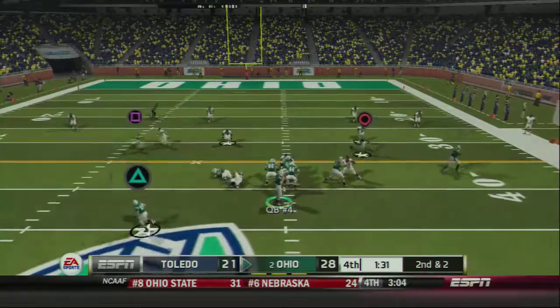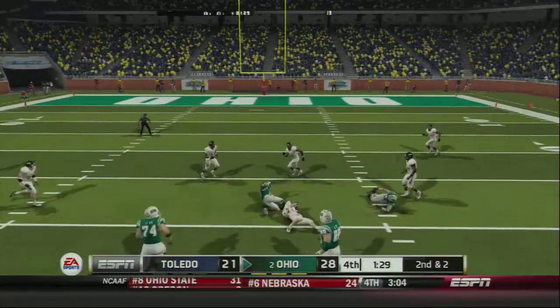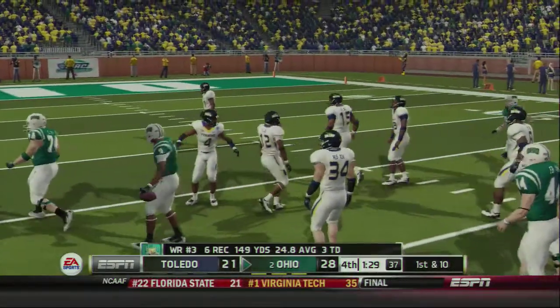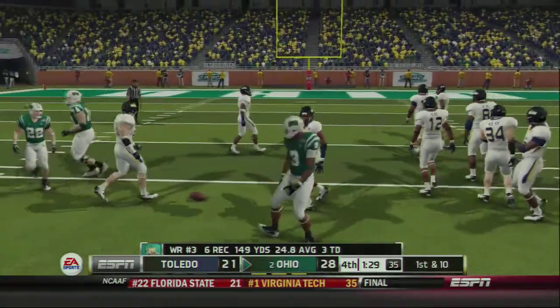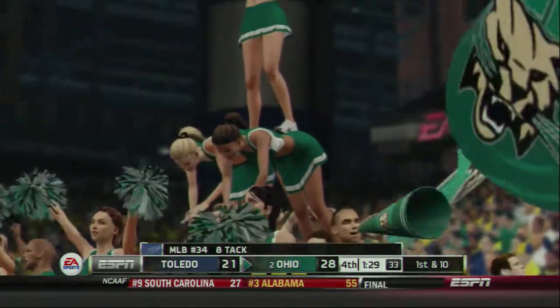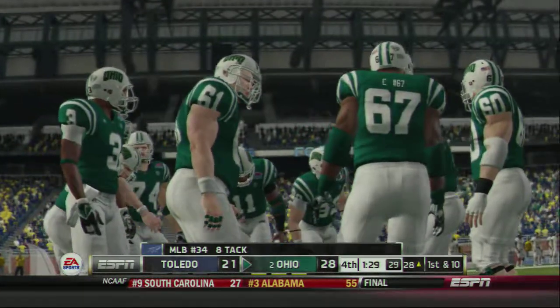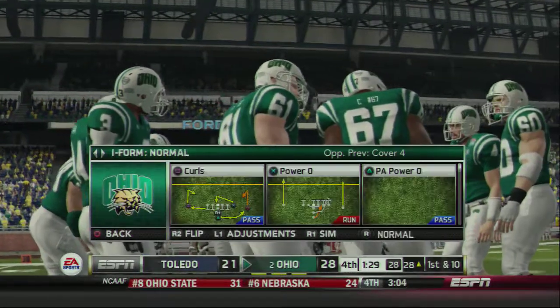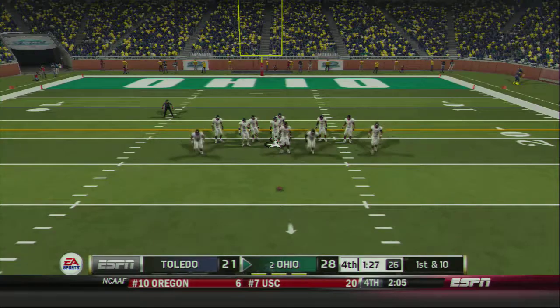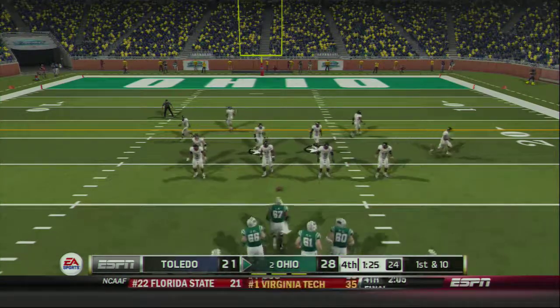He's tackled in the open field. Good job here by the receiver to look the ball in and ensure he had possession. That's the right way to catch a pass. From the 28-yard line, first down.